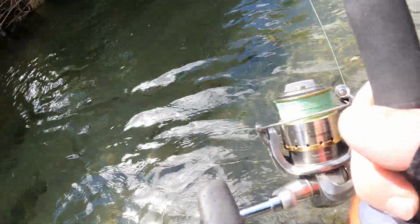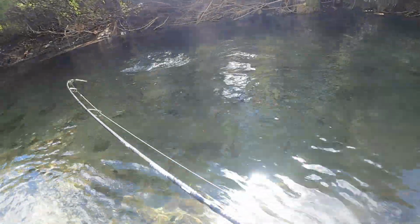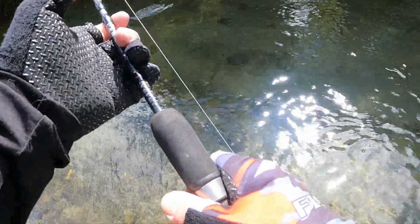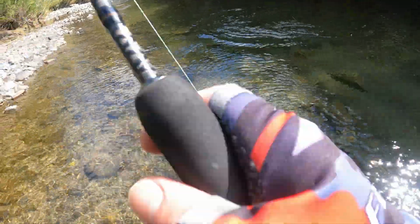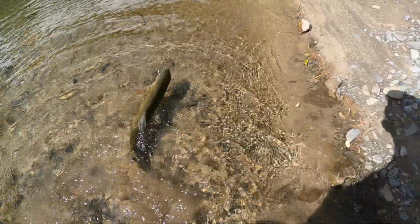There it is. Nice, very nice fish again. Took the soft bait. Yeah, fantastic sport fishing in New Zealand. Nice. And that's a beauty of a fish.